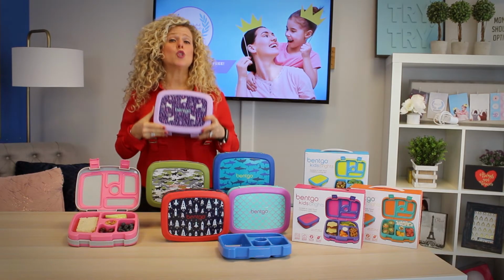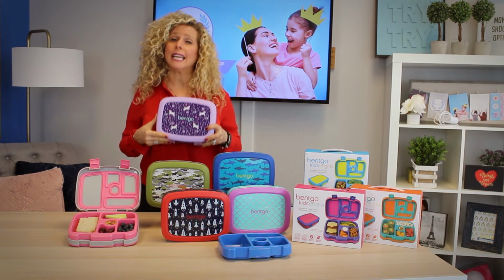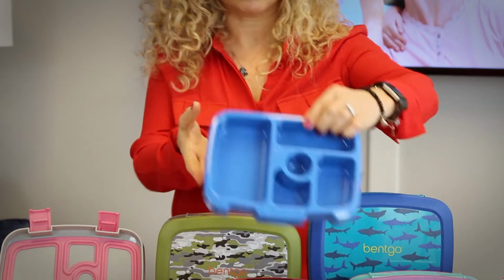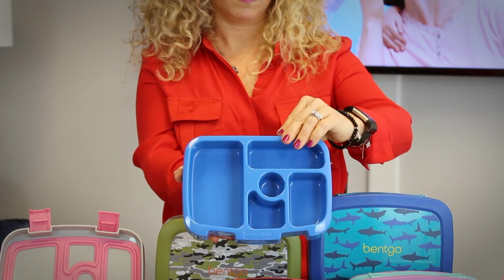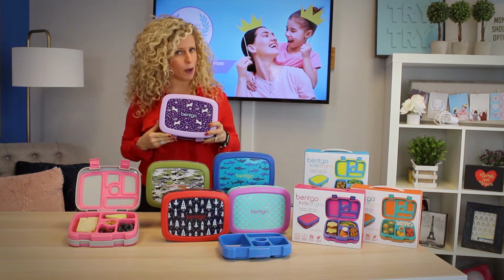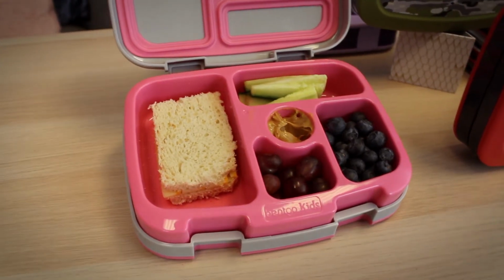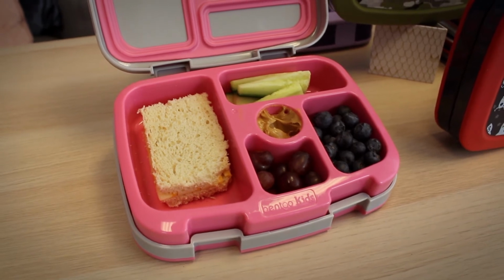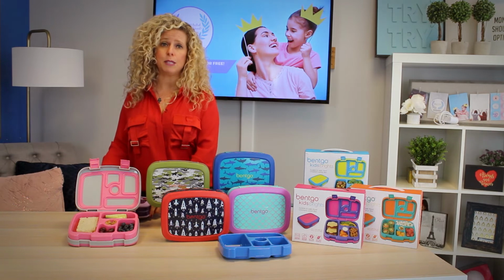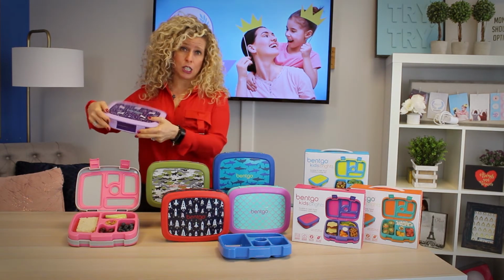This is an adorable lunch solution for your little ones. It's the Bentgo Kids Bento Lunchbox. It is leak-proof, it has 5 compartments, and it has rubberized edges, making it more forgiving to drops. It has space for the ideal portion sizes for ages 3 to 7. It's made of BPA-free and non-toxic materials. It has locking clips to ensure it stays closed.